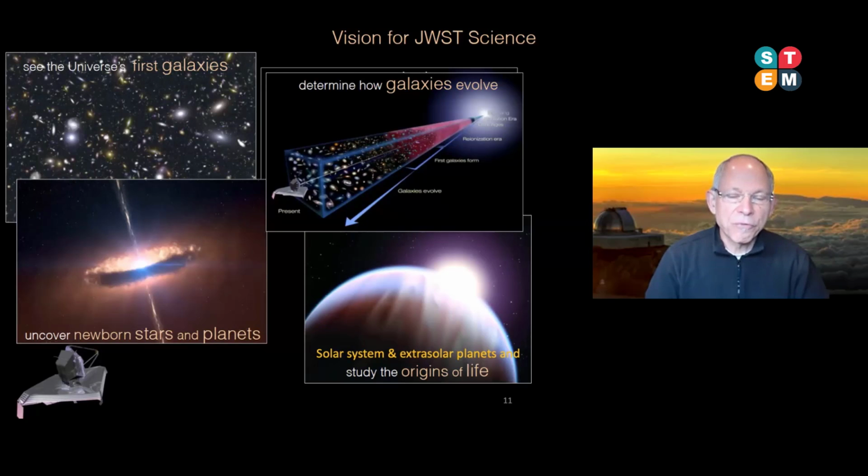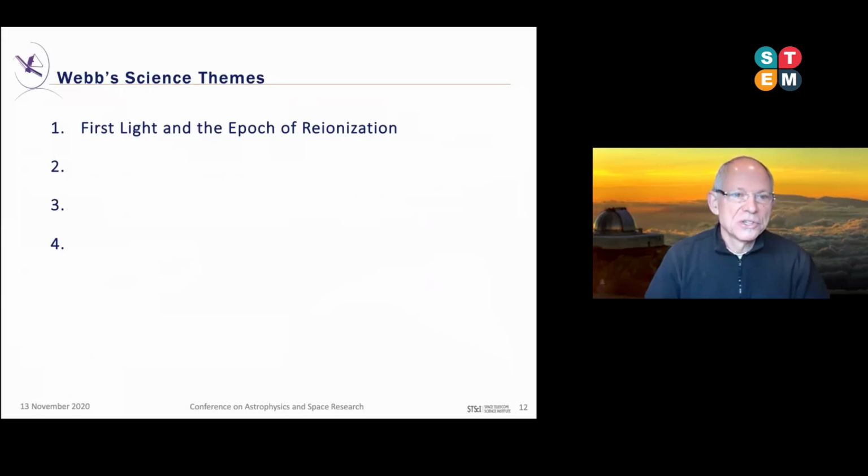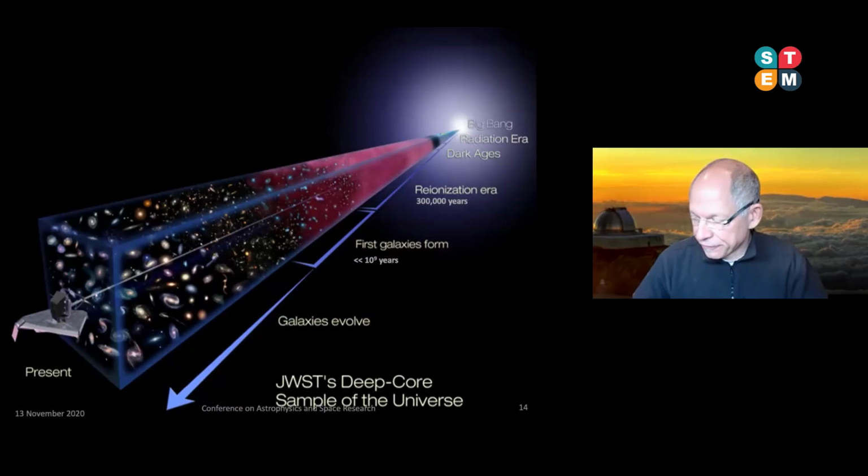There are four science themes that were used to develop the capabilities of James Webb, although James Webb will be very capable and people will use it for many things that haven't yet been imagined. So the first theme is first light in the universe and the epoch of reionization. What were the first objects that lit up in the universe? Well, we should be able to see the first galaxies.